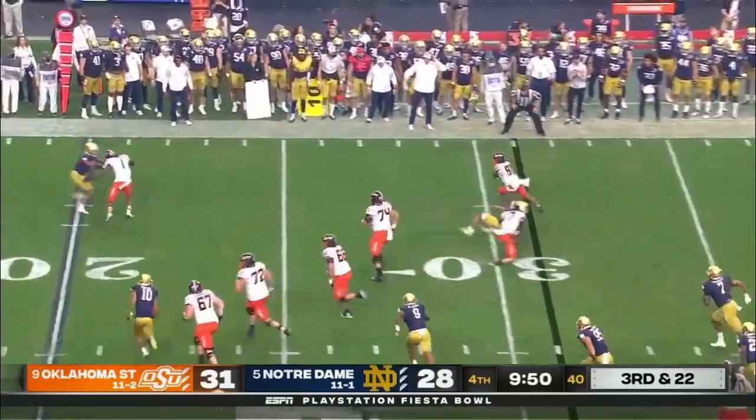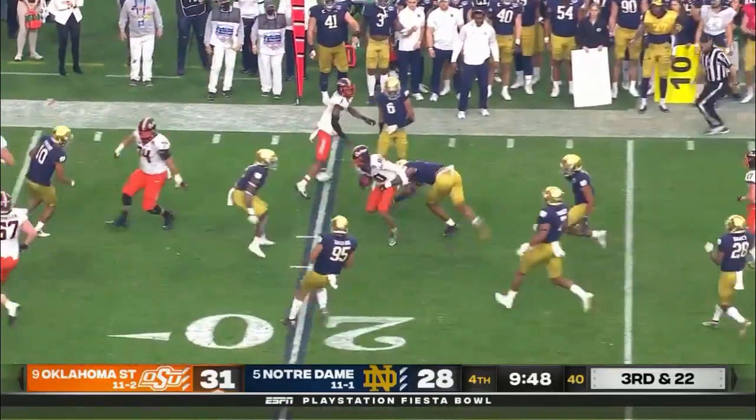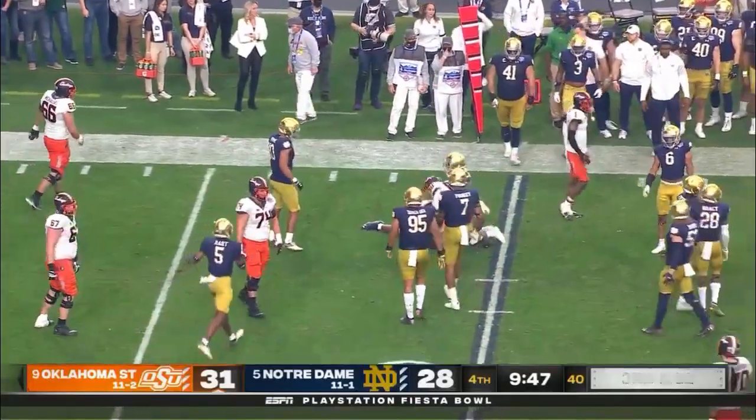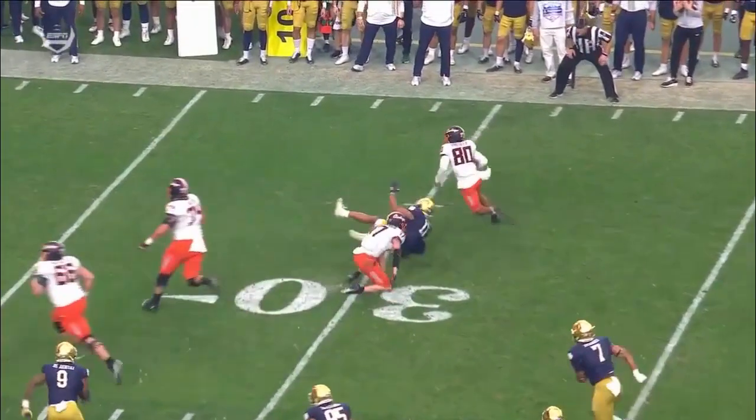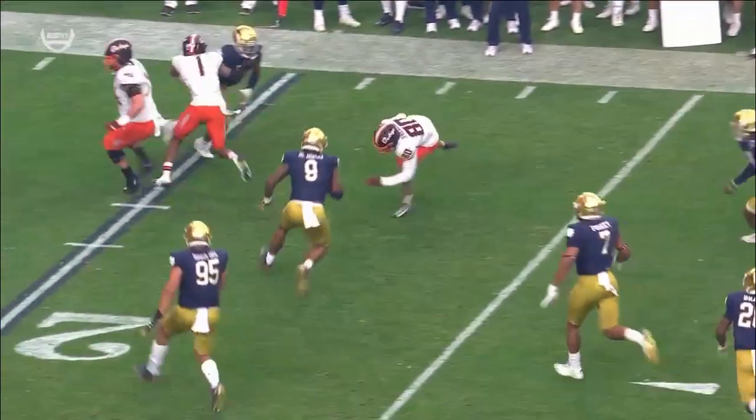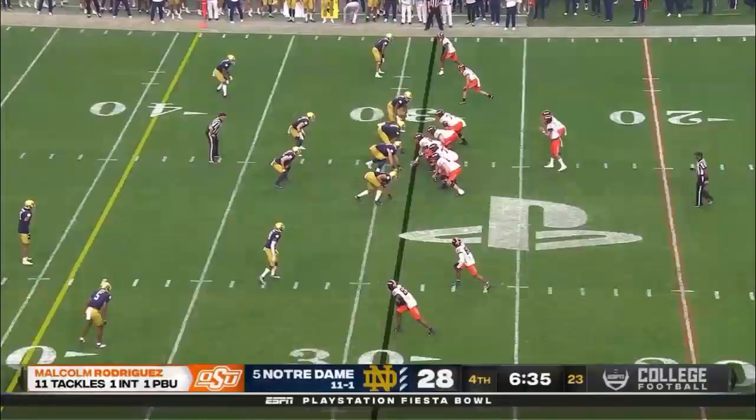Receiver screen to Presley. That's a block. Loses his balance and goes down. Yeah, just a slot screen. Smart play call by Casey Dunn. I don't think he went down, candidly. I do not believe his knee went down. Now, I believe Notre Dame.